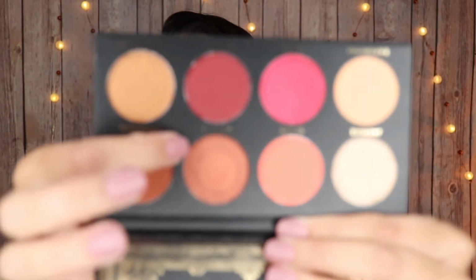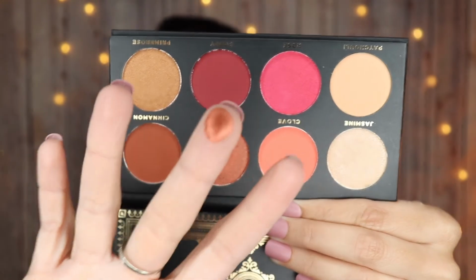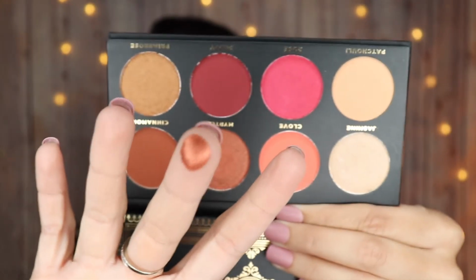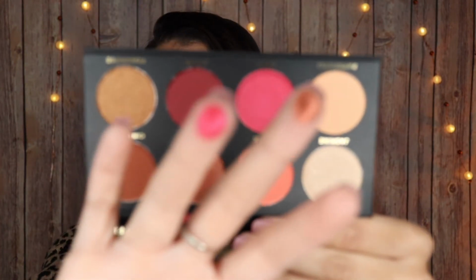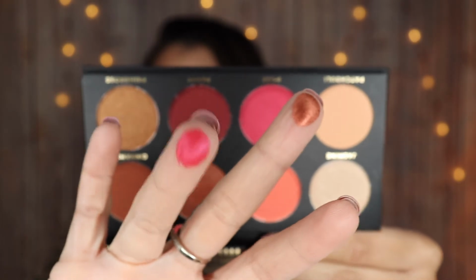Oh my god. I just dabbed my finger lightly on Myrtle, which is this color here. Let me see. Yeah, this one right here. This is Myrtle, and look at this intensity, guys. Insane. I'm gonna do the same thing with Rose. Oh my god, these are like butter. So nice. This is Rose on this finger. Oh wow, that's really pigmented.